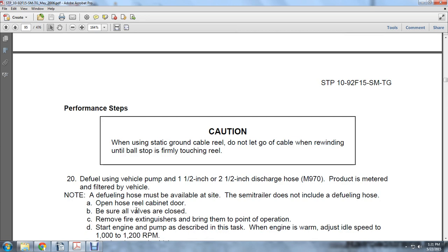Open the hose reel cabinet door. Be sure all valves are closed. Remove the fire extinguishers and bring them to the operation. Start the engine of the pump as described in the task. When the engine is warm, adjust the idle speed to 1,000 to 1,200 RPMs.